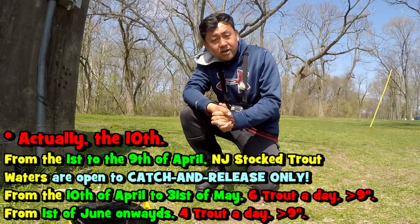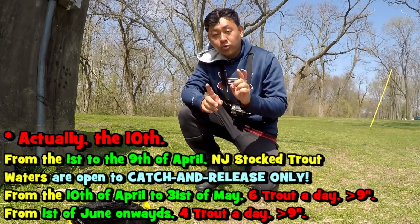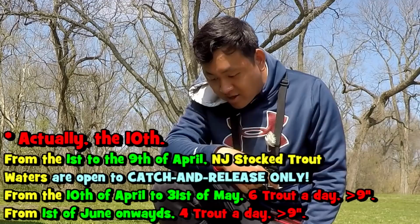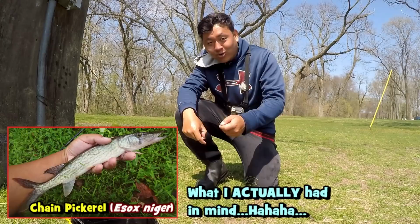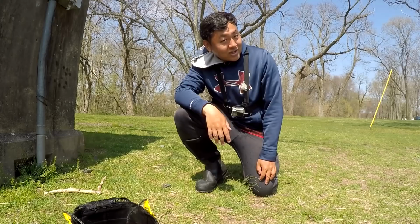So in New Jersey, the trout stock season doesn't really start, I believe, until the 9th of this month. I'm not sure, but rules and regulations in New Jersey say that you can start fishing for them on the 1st already. You can't take the fish, you have to catch and release, right? So I wasn't exactly targeting trout over here, I'm still trying to catch a chain pickerel just to show you that the EPF Swim can catch a pickerel. And then that trout came up, man. We may just have hit jackpot today with a school of trout. I don't know. Let's keep fishing over here and see what happens.